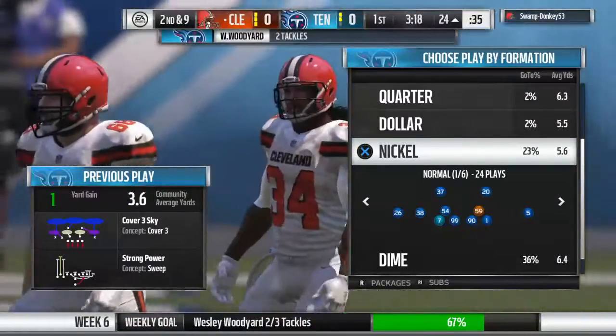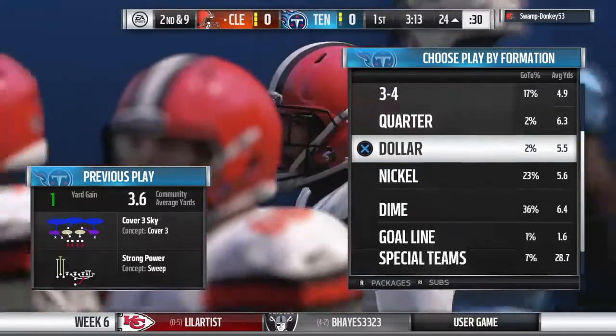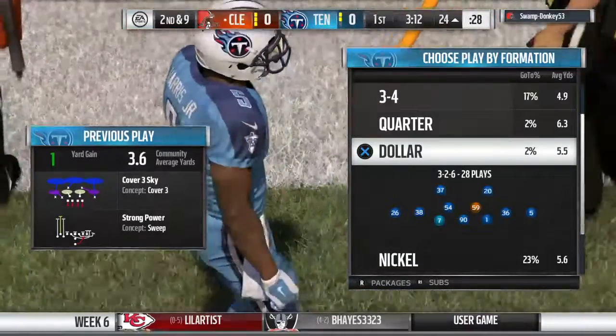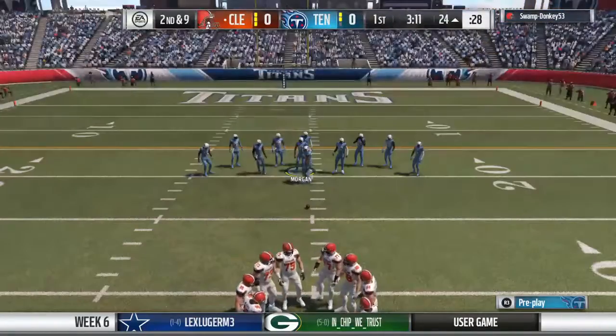Now, that result is no surprise. This team is bringing back memories of what? The 85 Bears, the 2000 Ravens. Those teams were so great against the run, they made you abandon any plans of doing that when you played against them.